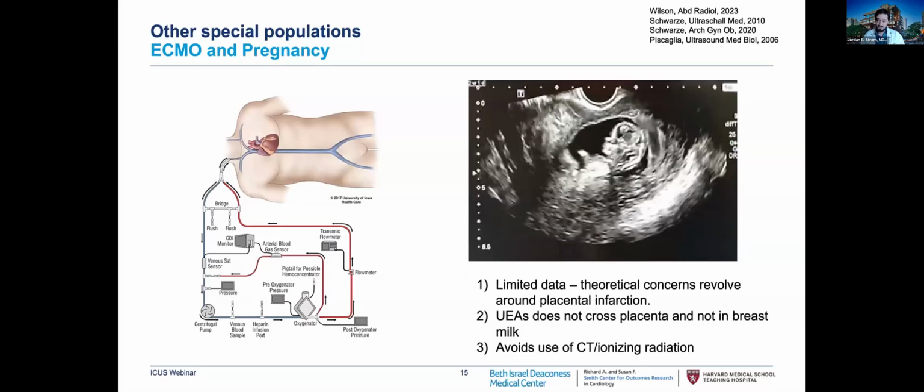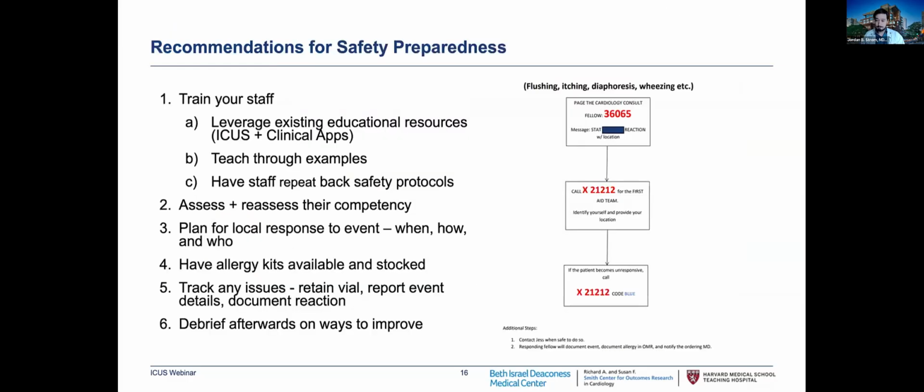I've included some of the articles where this has been looked at in the upper right-hand corner for your availability. But in general, the theoretical concerns, as I mentioned, revolve around placental infarction, which again is a low risk. In general, contrast does not cross the placenta and is not in breast milk. And it avoids having to do a CT with the associated risk of ionizing radiation on the pregnant mother. So we do this at our center under supervision and when indicated.